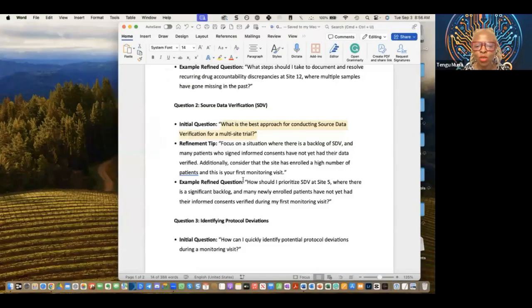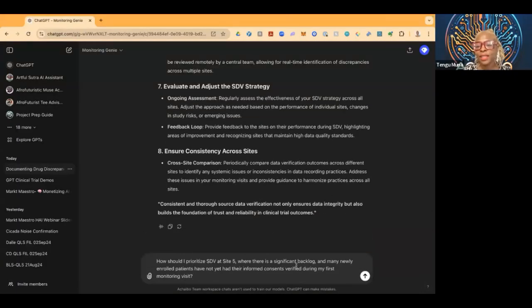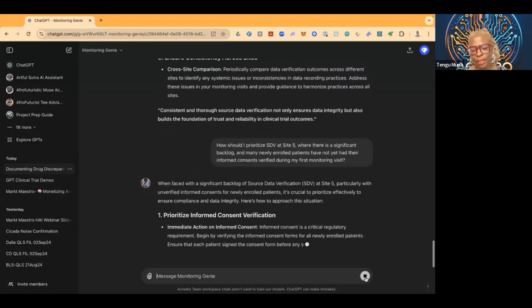So my next question was, how should I prioritize SDV at Site 5, where there is a significant backlog, and we all have been there, right? There is a significant backlog, and many newly enrolled patients have not yet had their informed consent verified during my first monitoring visit. Ooh, that is a doozy right there. And so this is what it will say. It will let you know how to prioritize, which is true.